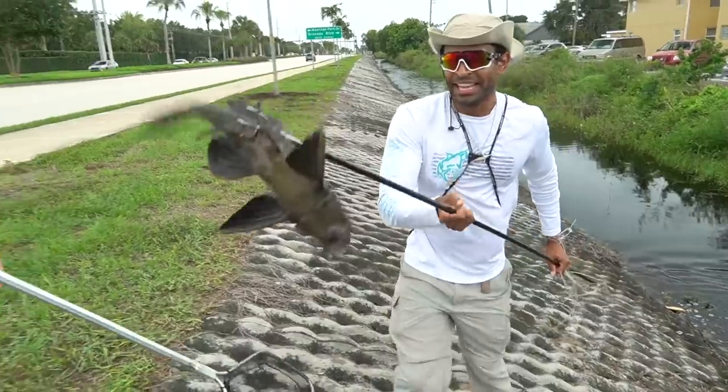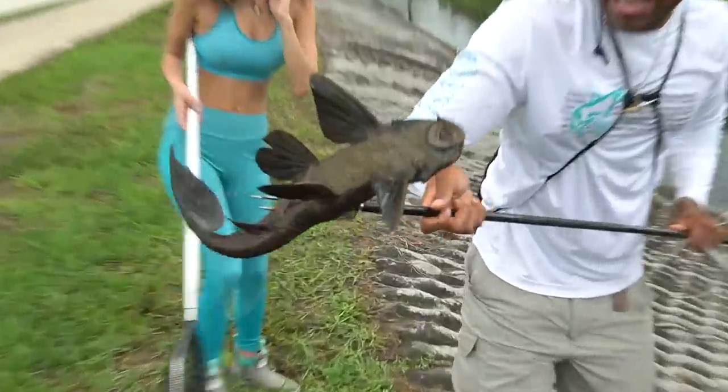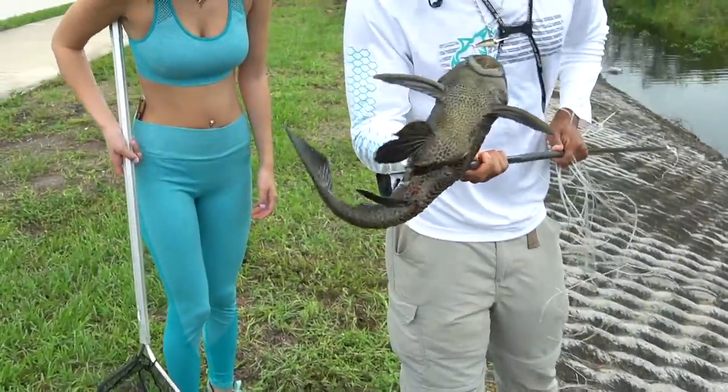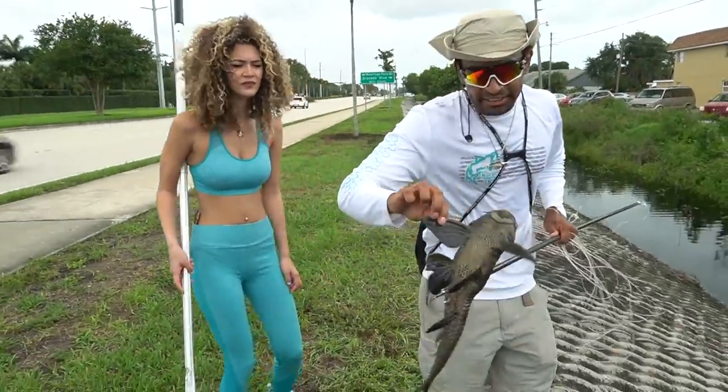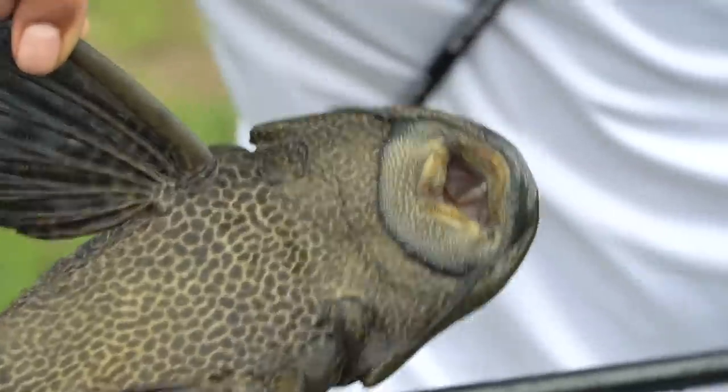All day, baby. All day, that thing was trying to burrow into a hole. Look at the sucker on that thing. That thing is huge. Dude, this thing is working marvelously once I actually get the fish. But zoom into this thing's mouth. That cleans all the algae.